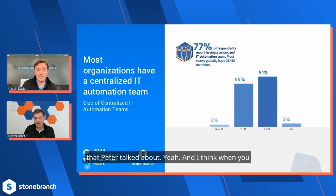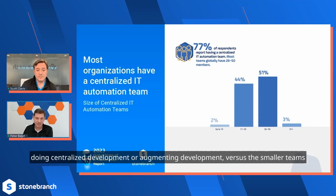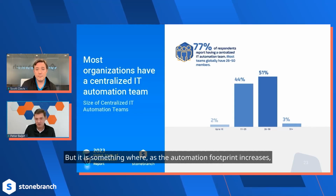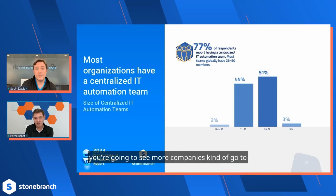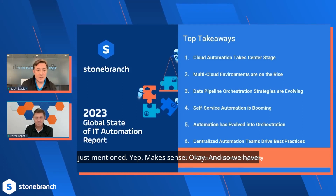Yeah, I think when you get to the bigger teams, you expect them to be doing centralized development or augmenting development, versus the smaller teams that act more like consultants or maybe some level of governance. But as the automation footprint increases, you're going to see more companies go to some level of a centralized team for the purposes we just mentioned. Yep, makes sense.